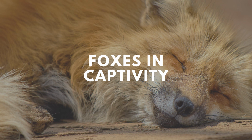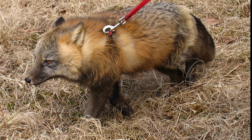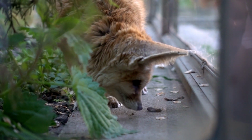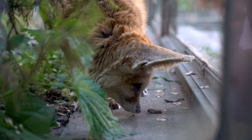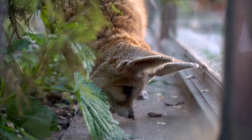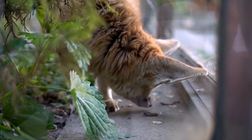Foxes in captivity. Pet foxes and foxes that live in captivity have very different lives than those living in the wild. While foxes do not make very good pets, that does not stop some people from keeping them. There is no doubt that foxes want to be loved. Much like other pets, foxes get attached to their owners and caretakers and develop deep relationships with them.